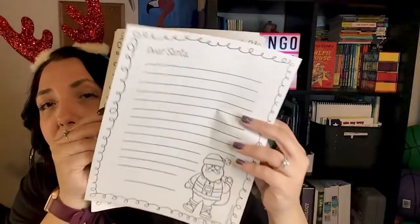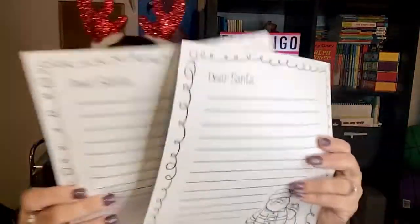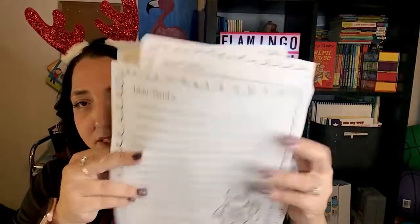So there are two different letters to Santa. This is one of those things where they won't really realize that they're doing schoolwork per se, but they will be writing. They'll be writing a letter to Santa, and my daughter will use the one with these lines, and my son, who's in first grade, will use these ones. They'll write their letter, and then we will put it in an envelope, address it, and mail it to Santa. So that's what we're going to do with those. They'll be learning how to address an envelope and all of that good stuff, as well as writing.